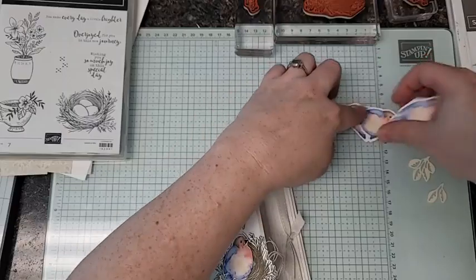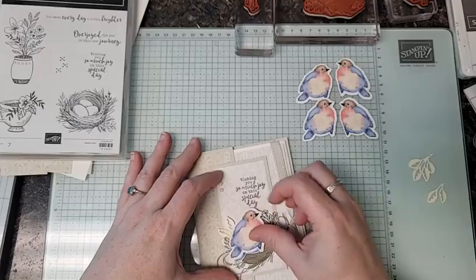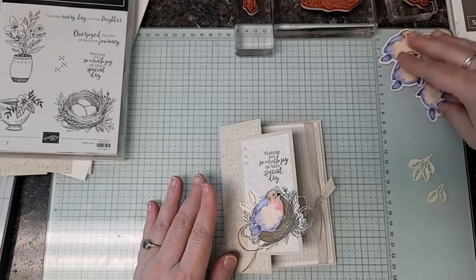So we want pairs of birds. I've got 2 pairs of birds and then 1 extra bird for the front cover. Okay, all right, I think we're ready to start.